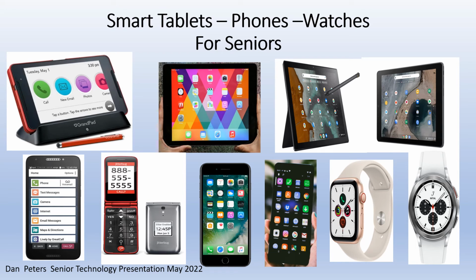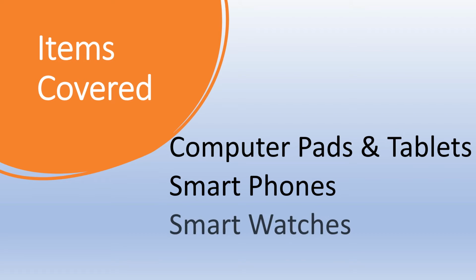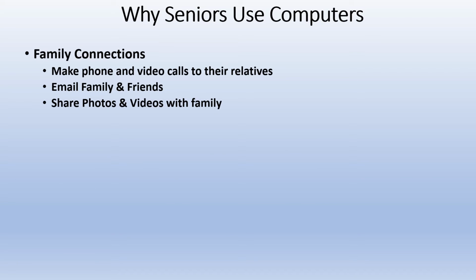In this presentation, we will be discussing smart tablets, phones, and watches for seniors. The items I will cover are computer pads and tablets. Then we'll talk about smartphones, and after that, we'll talk about smart watches, which are highly underutilized. First of all, we need to take a look at why seniors use computers.